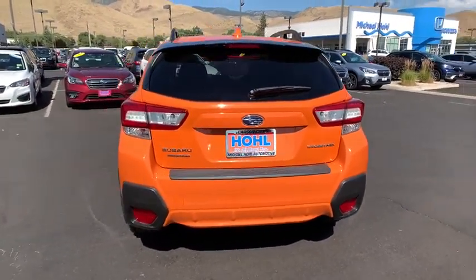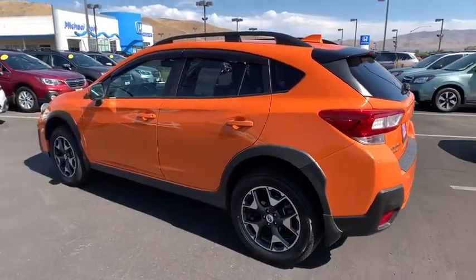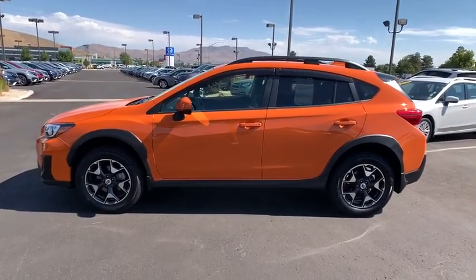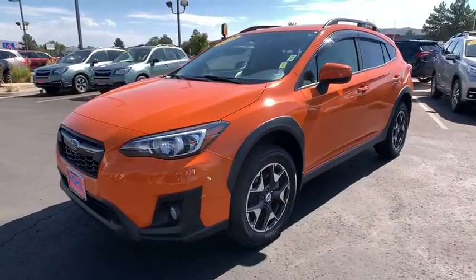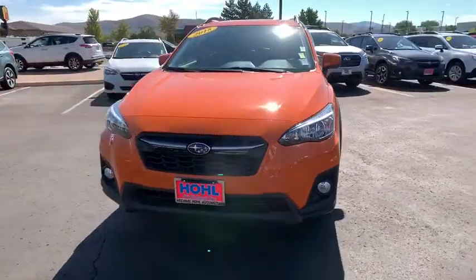The all-wheel drive XV Crosstrek pulls in the best parts of the award-winning Impreza and adds the details to give this crossover a bit of style among a sea of boring. And since it's a Subaru, you know the XV Crosstrek is built to last. This vehicle has less than 25,000 miles.